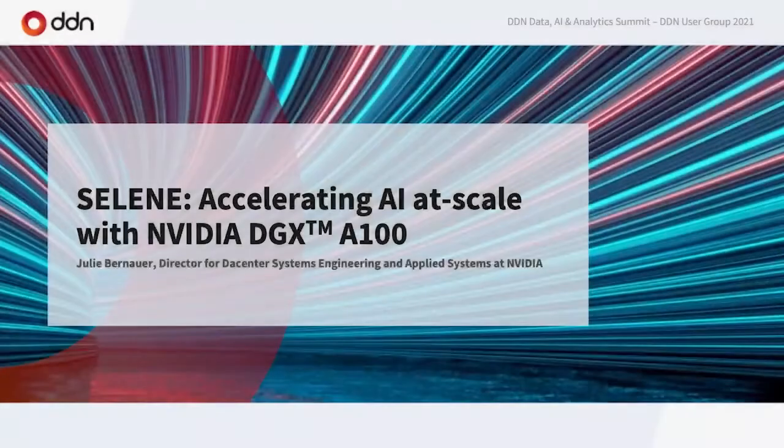Let's turn now to our first guest, Julie Bernauer from NVIDIA. Julie joined NVIDIA after 15 years focusing on machine learning for computational biology, but now she builds and operates high performance and deep learning supercomputers for NVIDIA. Today, she is going to share some insights into the Selene supercomputer.